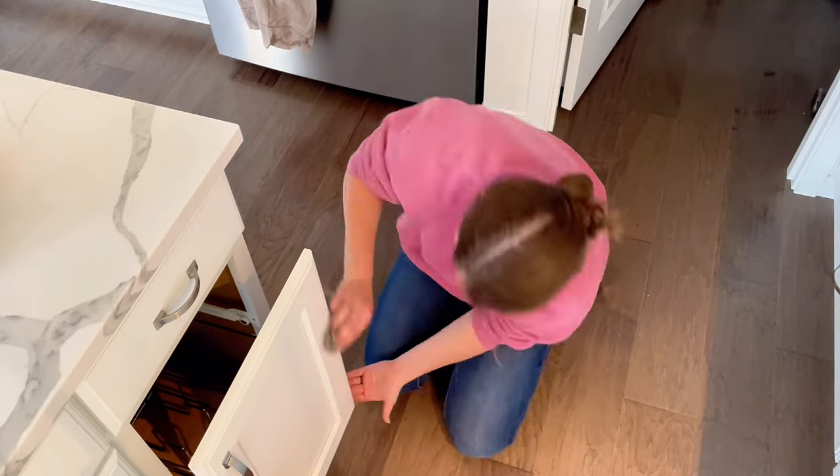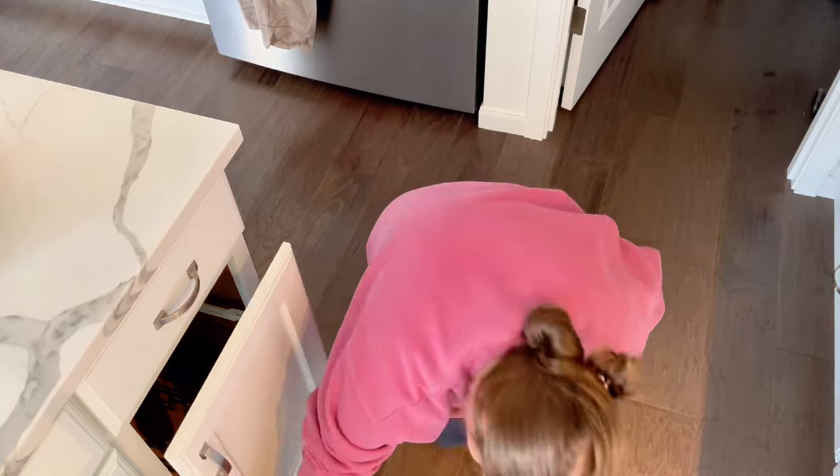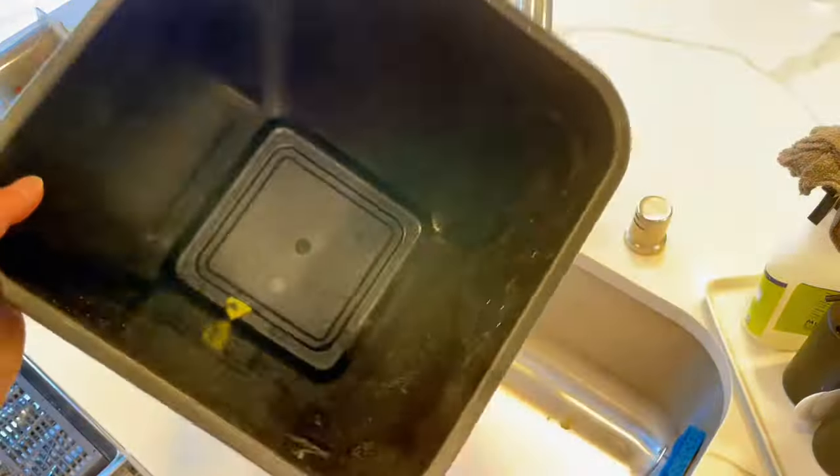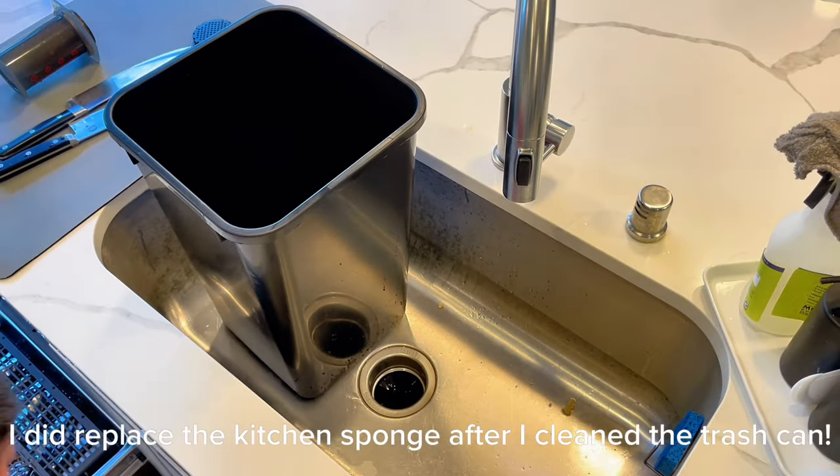My son was right there. He was helping me get it started. They enjoy poking the eggs with the little metal part and then putting the water in and plugging it in. And I like to let them help as much as I can.